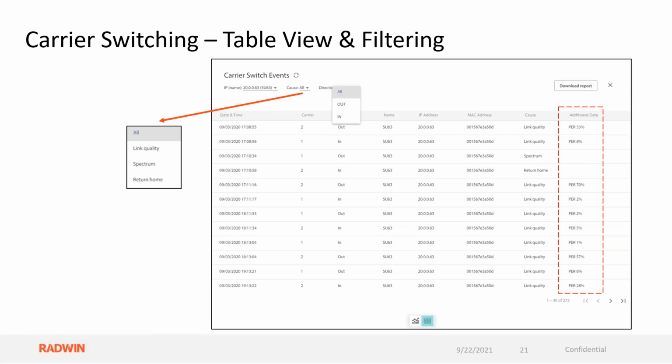So there's a table here that's going to tell you what's happening, and you can look at it based on different parameters. Why did it happen? Was it link quality? Was it spectrum? I want to see when they return home. I'm going to get all this information out there, with packet error rate percentages showing up there in the right-hand column.